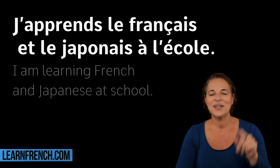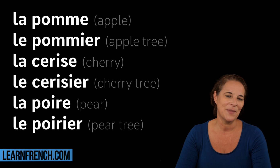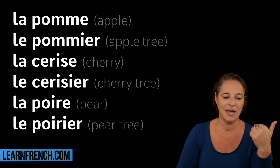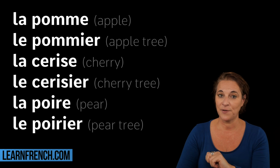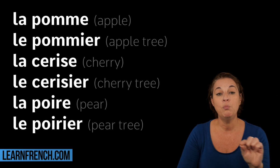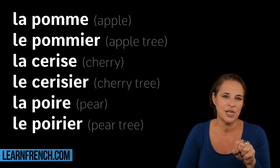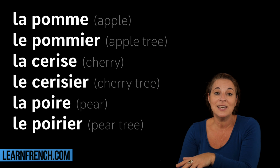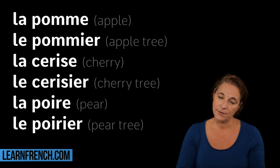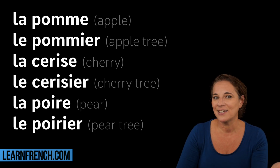You see? So let's have a look at les arbres, the trees. Now this one is funny because, well, funny, I don't know how, but have a look at that. La pomme is the apple, it's feminine, but the tree, the apple tree, is masculine. Le pommier, it ends with IER. La cerise is the cherry. Le cerisier is the cherry tree, masculine. La poire is the pear, feminine, but the tree is masculine. Le poirier. Can you see that?